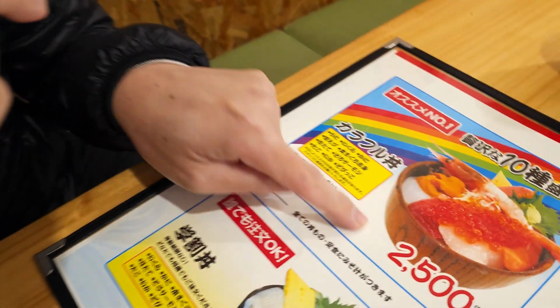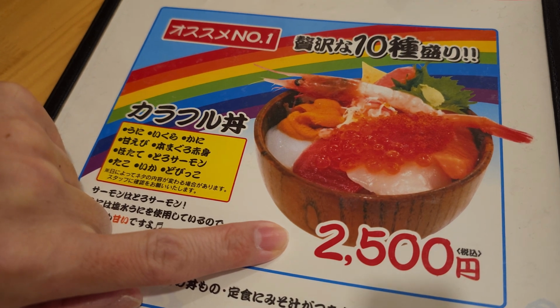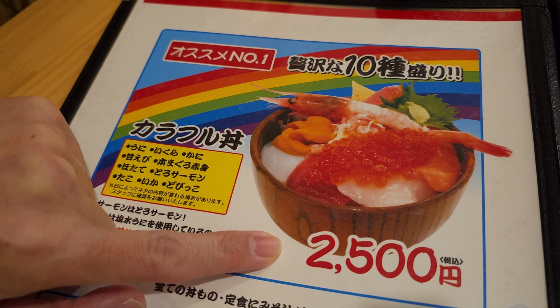Okay, this is their menu. We are going for this particular kaisendon here at 2,500 yen. Have a look at this. Looks pretty awesome, isn't it? Let's see what Sankaku-tei is able to cook and bring to the table.